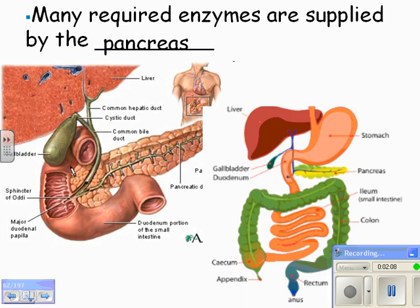As the food comes in here, there's a little sphincter muscle, and it's closed, and the pancreas makes digestive enzymes. When food comes through here, this sphincter will open, and the enzymes from the pancreas can go right into the small intestine and work there. In a little bit, we'll see what the liver does, but the liver has something called bile, which it will make and also secrete into the small intestine.